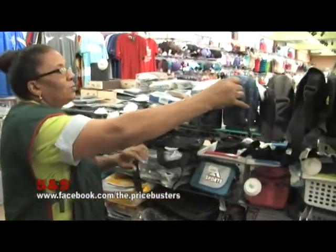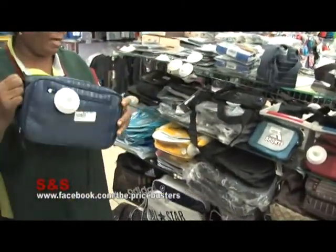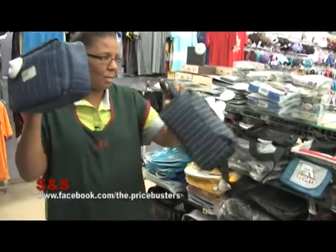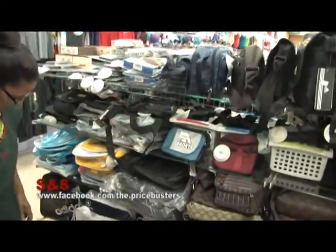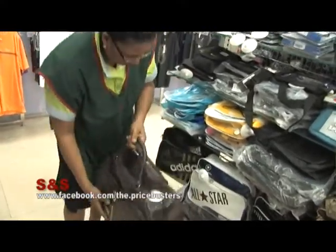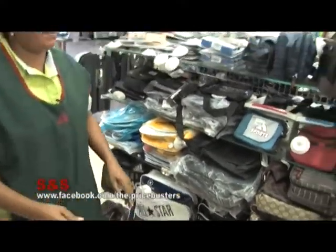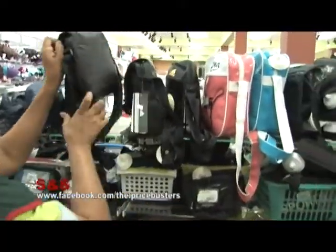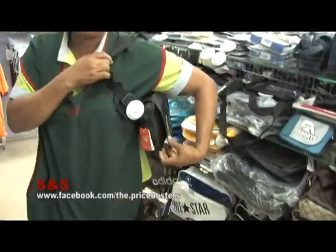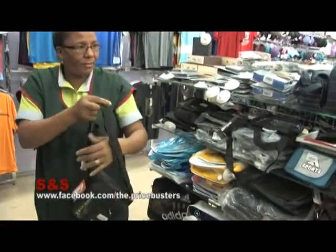We have bags, toiletry. For men, we have two different sizes in it. We have $11, $18. We also have some traveling bags for only $50. We have side bags for the men. You can also put it on your side. We have different sizes in them.